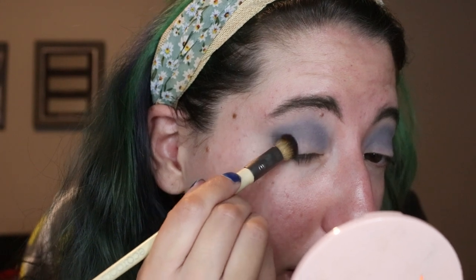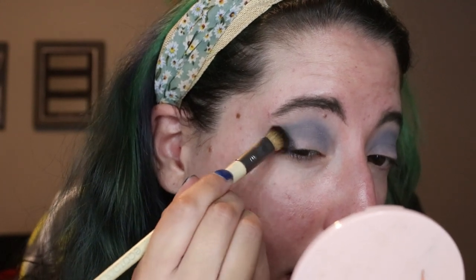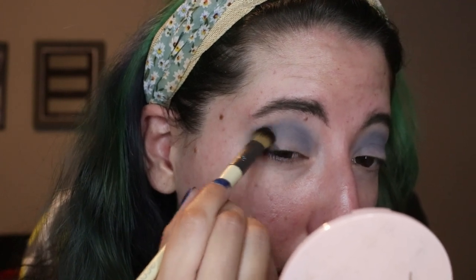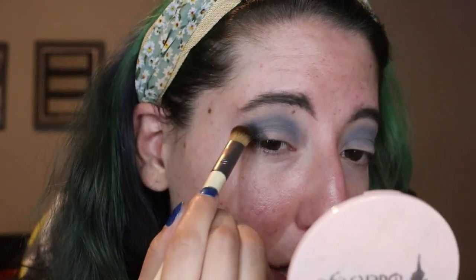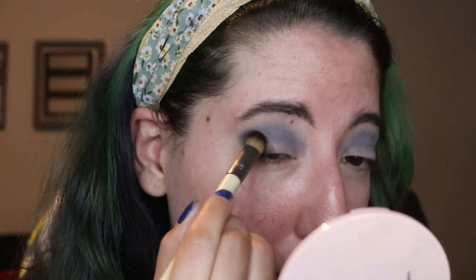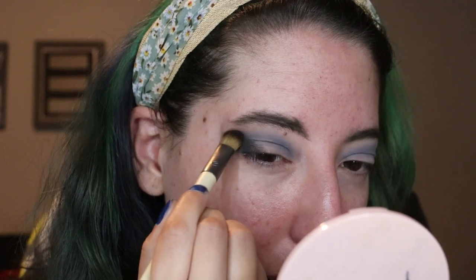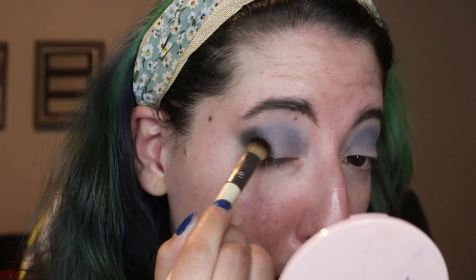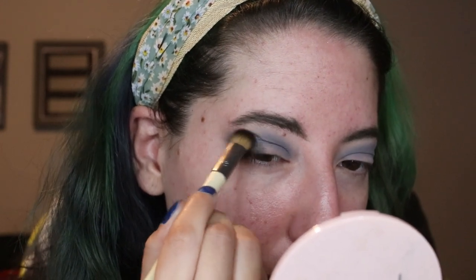So I'm just going into the black on this flat packing brush, and I'm going to put this on the outer corner to deepen up the gray. Besides the purple in this palette, I don't think this palette goes deep enough for my liking, which is why I am incorporating the black. So I'm gonna pack this on the outside corner of my eye, and I'm going to blend it into the gray space duster.